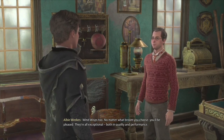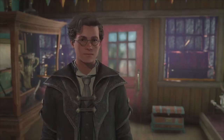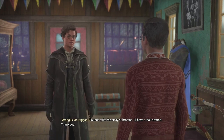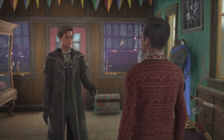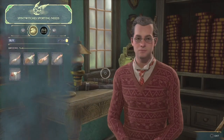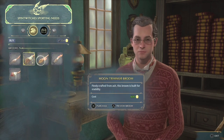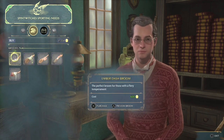You can see some very interesting ones in the background there. Okay, I'll have a look. Let's see what's going on. The array of brooms. I'll have a look around. Thank you. Show me your goods. What are we looking for today? Okay, so we have a selection of five brooms to pick from. They're all within the same price range, so 600 gold, which we do have enough for.